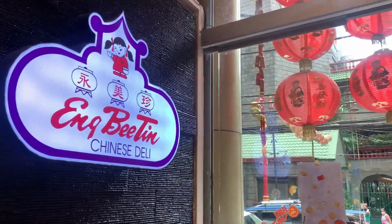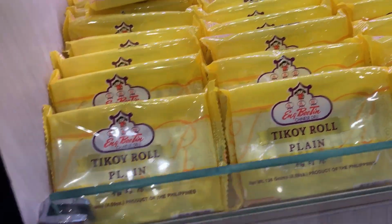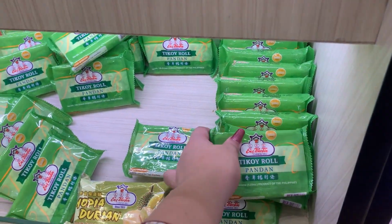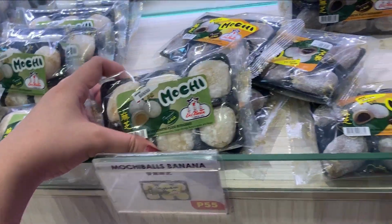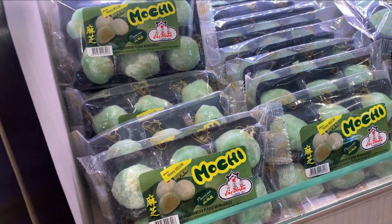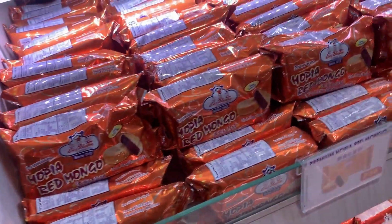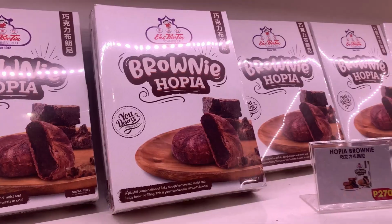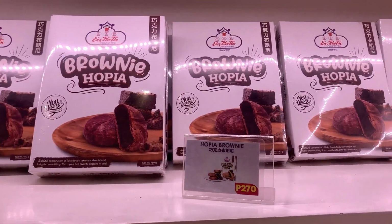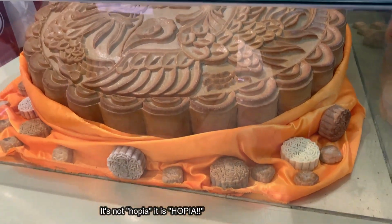So ayan, parang imposible rin pumunta ka ng Chinatown nang hindi nag-check ng mga Hopia, Tikoy and such, diba? So we made sure na dumaan dito para makabili na rin ng mga snacks for us to eat when we get home. And let's take a look at their display. It's Hopia.